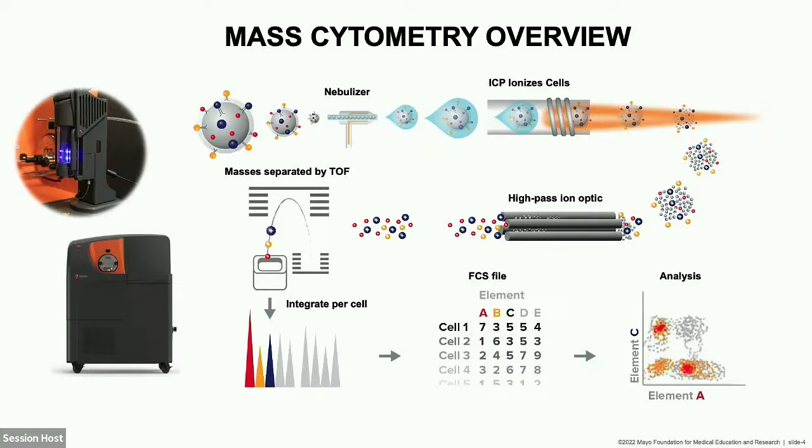This ion cloud then enters some high pass ion optics that filter out the low atomic mass particles as well as the higher atomic mass particles so that you can focus primarily on the metals that were tagged on your antibodies. These then enter the time of flight detector where they're detected, enumerated, and then integrated on a per cell basis to generate an FCS file, similar to the output you would have for flow cytometry. The tabular data from this can then be analyzed.